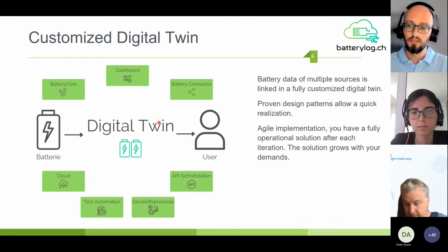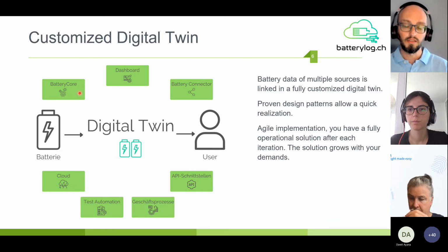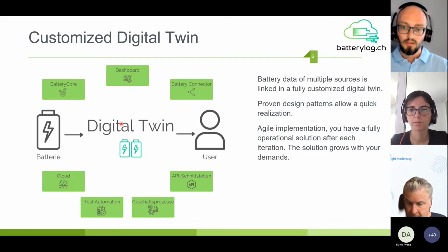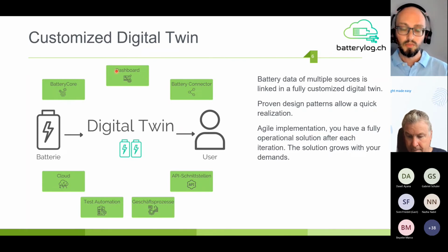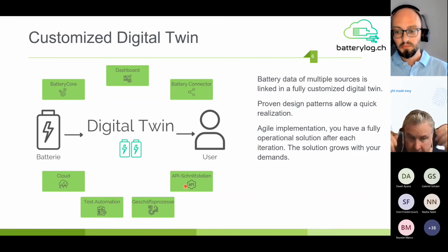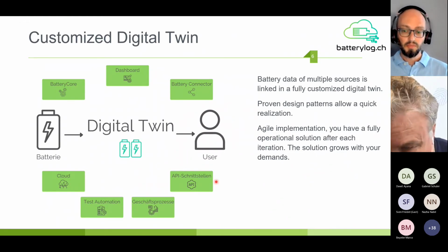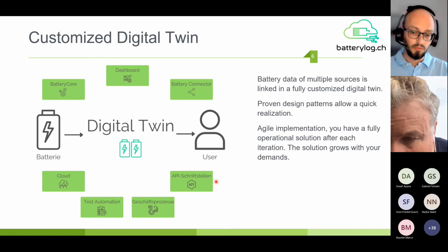And then you might have data from the battery coming in, a stream of real-time data. You connect this also to the twin, you have this linked. Then here we have the battery core. I'll come later to that. That's a service to analyze this data stream that comes in. You might want to have dashboards to display what you have, so that the user can go through the data, or you prefer to have APIs to maybe another system at the side. This all depends on you and your setup, what is there.